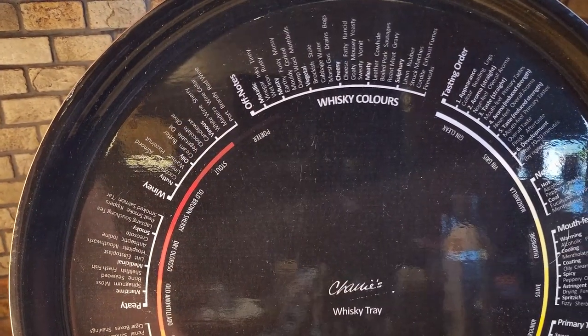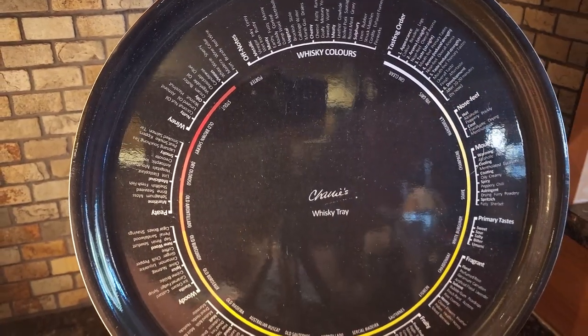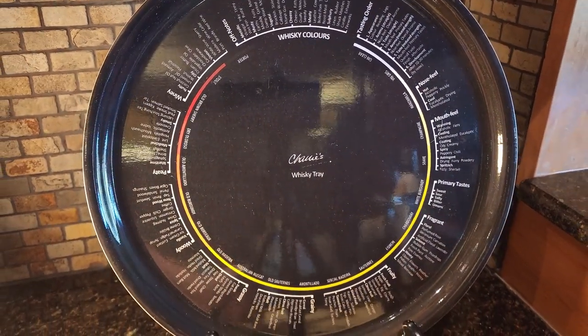Sometimes you need a prompt. Sometimes you need a little help figuring out what those things are. And that is this beautiful tray called Charlie's Tray. Writing on the tray walks you through how to do a tasting, but also gives you prompts on what you're tasting. Is it sweet? Well, what kind of sweet is it? Is it fragrant? Is it floral? Is it nutty? As you taste and read through this text on the tray, you really can hone in on what you're actually tasting.